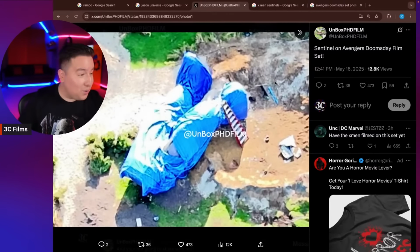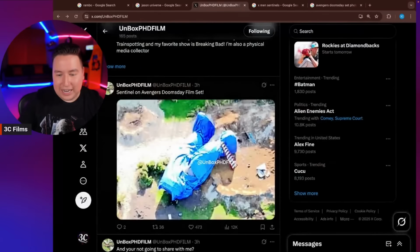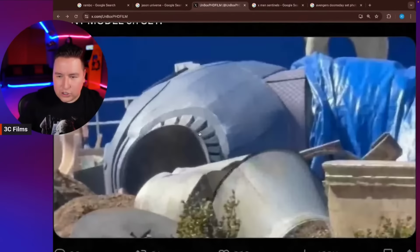That also lets you know they're building them practically. That's awesome. That's going to be a great effect in the movie, just an actual Sentinel laying on the floor. Here you can see kind of its feet. Let me see if I can get another shot of the chest and whatnot.